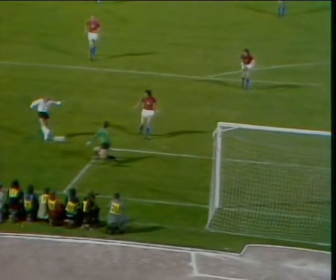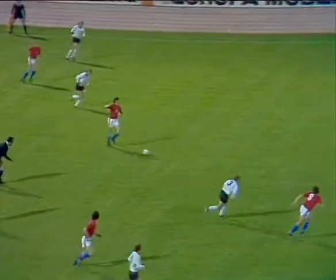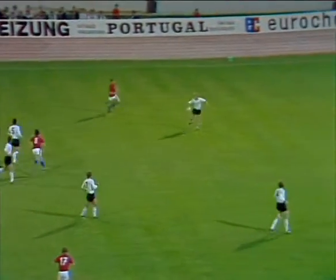Superb piece of play though by Dieter Müller. That lovely pass there to Beer. Just look at that bit of goalkeeping. Fearless indeed. But again, it shows the power of these Germans and their ability to come back. But it's the Czechs who are coming forward again now.